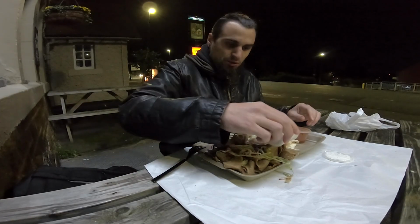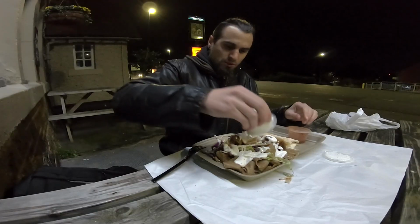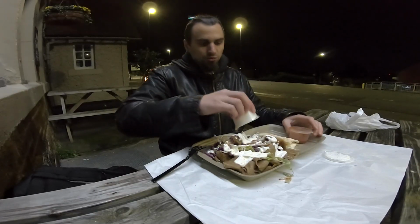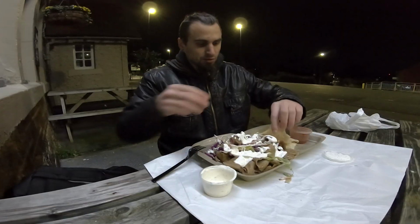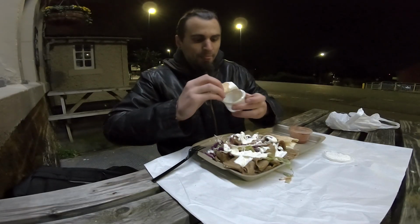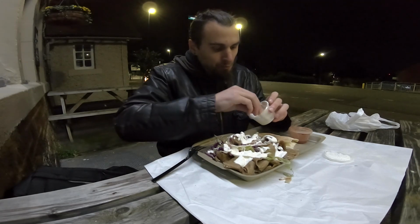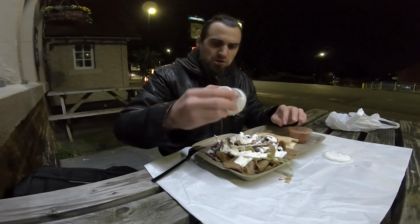And now let's spill this garlic sauce over it. Let's spill all of it, and then we can use the bread to clean the small tub, sorry, not the tray, but the tray maybe as well. Oh, it's pretty good. It's a very garlicky mayo, I like it.